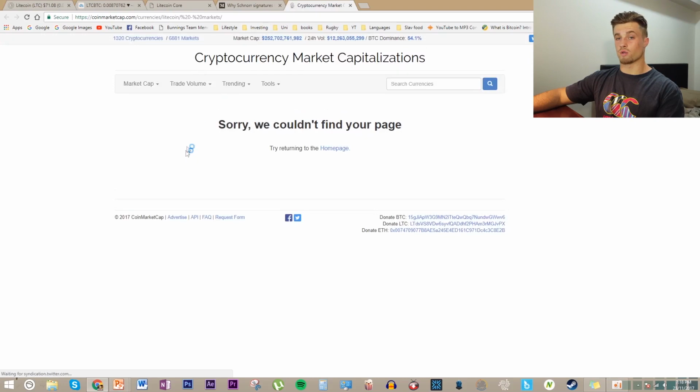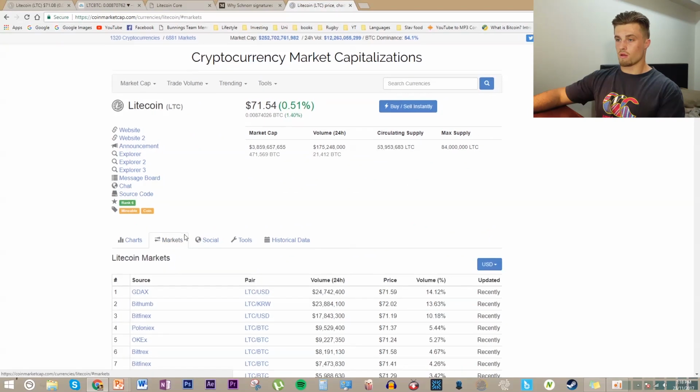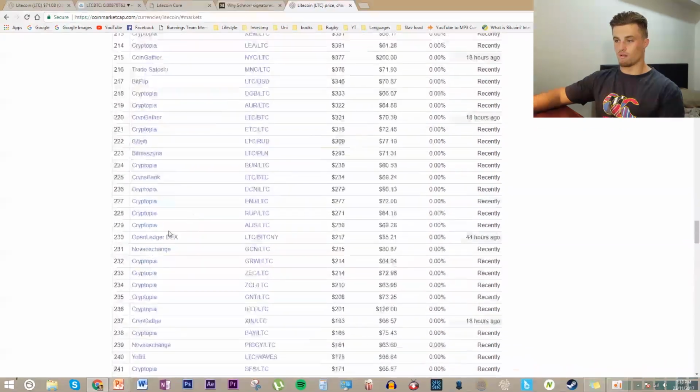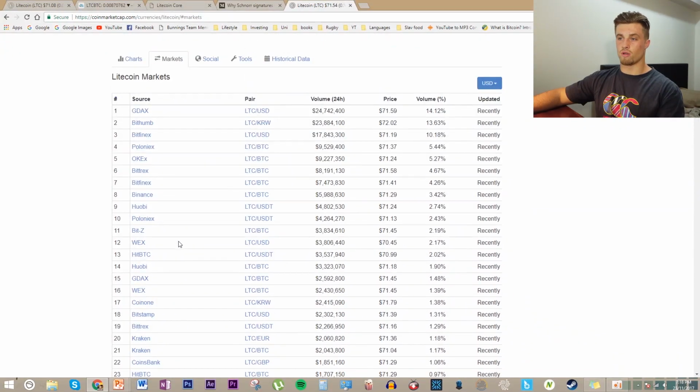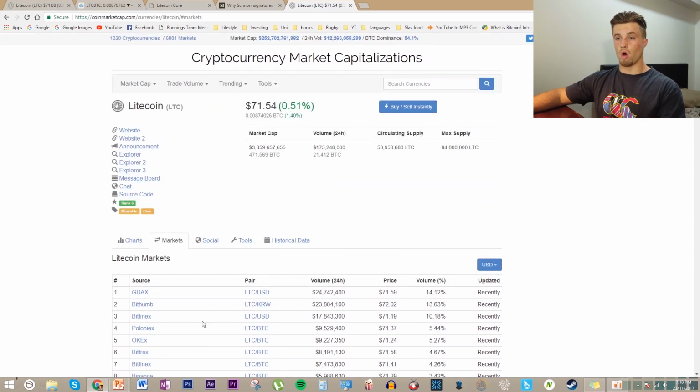So, where do you buy Litecoin? Litecoin has a hell of a lot of exchanges, as you can see. It's a coin which is on a lot of the big exchanges, which is a really good thing. Like I said in my Dash video, you want to have a coin which is on lots of exchanges, but a lot of reputable exchanges, because it means it has liquidity and it is backed and has reliability. So GDAX, Bithumb, Bitfinex, Polo, Bittrex, OKEx, Binance, all these exchanges that most people buy off all the time.